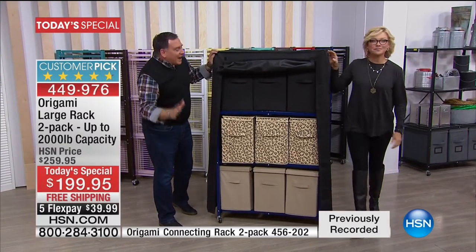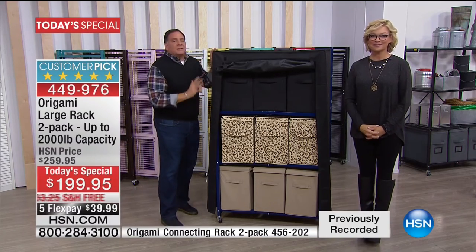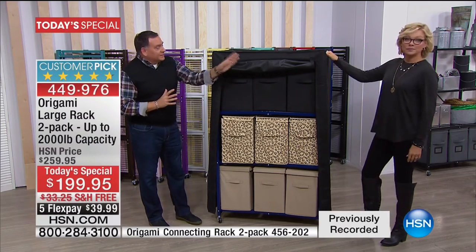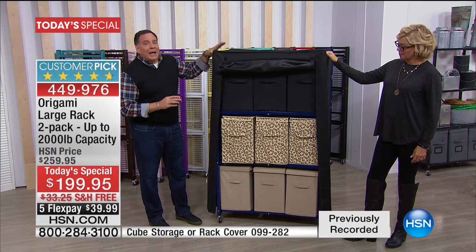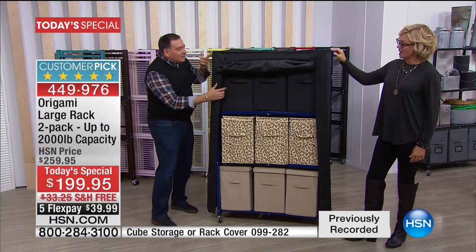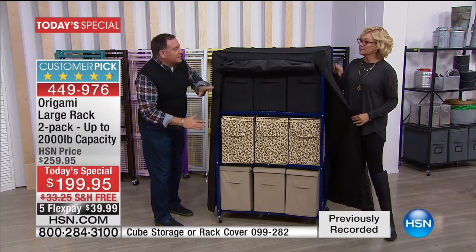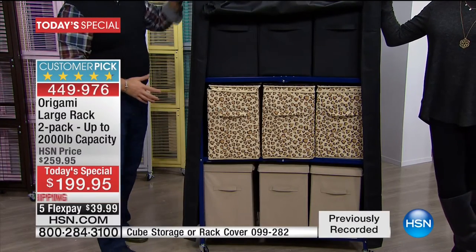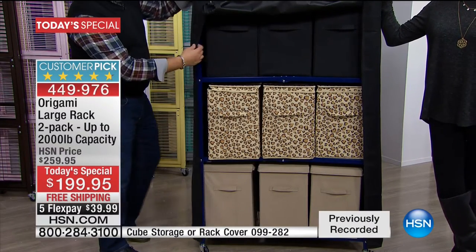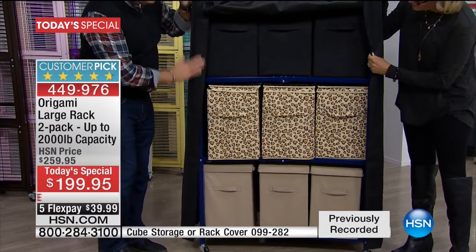Now, if you're buying these today or if you've bought them any time in the past, these large racks, we have the accessories that go with them as well. For instance, the cover that's on here. Three colors in the cover. We've got the khaki, the black, and the gray. I love this because it's so easy to put on. It literally just fits right over the top. It has a door that rolls up, but it also zips down when you want to close. It goes all the way around, and it's made out of a really nice, heavy material. It feels like a canvas.